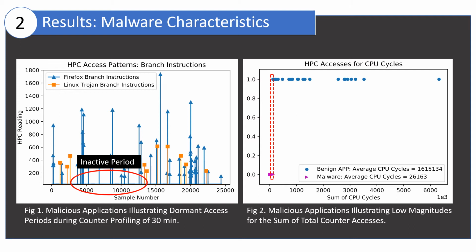And what this implies is that during this time, malware may go undetected by hardware-based detectors, and that in order to capture the actual behavior of the malware sample, we need to be profiling for a longer time than this period of inactivity. And then the other thing that we noticed was that the magnitude for the number of accesses between the malware samples and the benign samples were different. So we took the average for all of our samples and we found that the average CPU cycles, so this is just one of our features, the average CPU cycles was close to 16 million for benign applications, whereas malware applications tended to have average CPU cycles of around 26,000 for the counter value. Therefore, using these two observations, we're actually able to show that there is a distinguishing factor between the malware and benign applications, and that implies that we should be able to classify between them using machine learning.